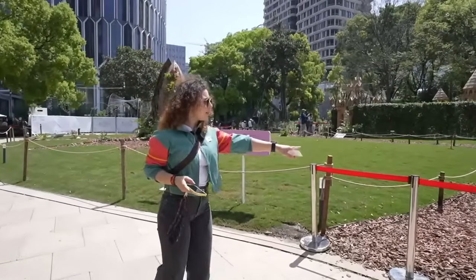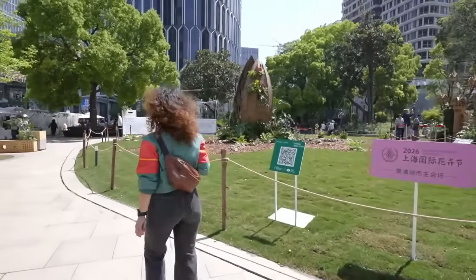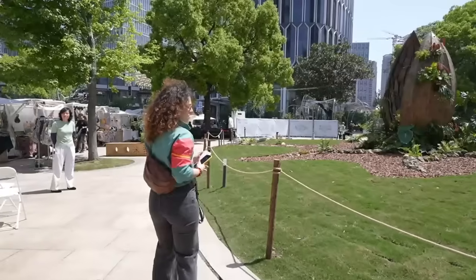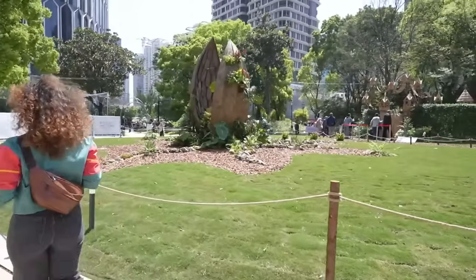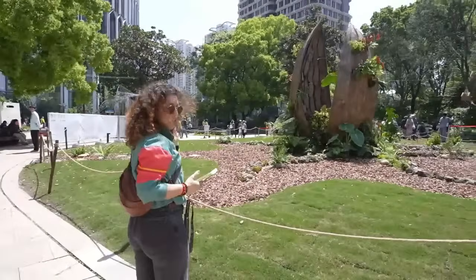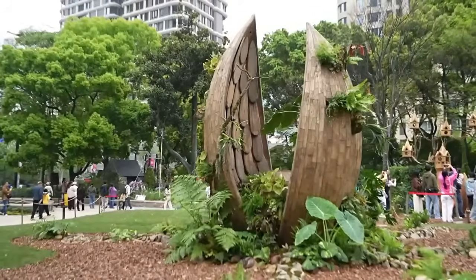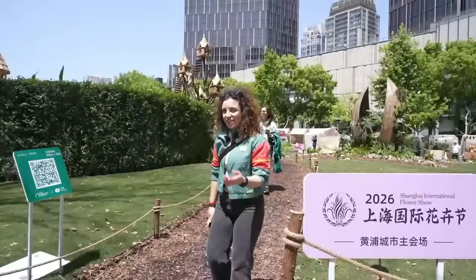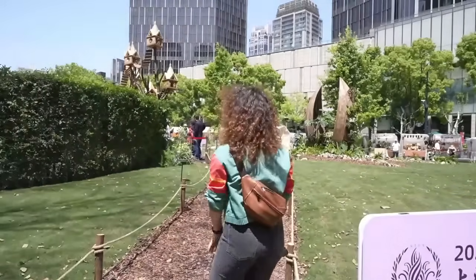Oh, there is a spring garden party. Let's go check it out. Ah, there is a small castle. Let's go take a look. I don't know, the shape reminds me of a seed. But I want to take a look at the design concept over there. Okay, let's go take a look at the castle we saw before from the other side.